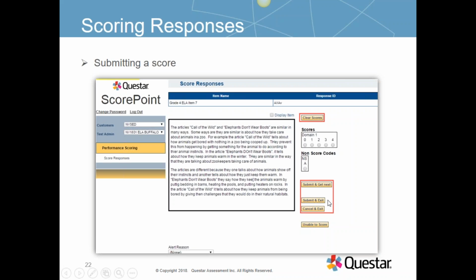So if you get to a response and you want to finish what you're doing on the page. So I want to finish scoring this particular response that's in front of me, but then I want to take my lunch break. So I would click on the score, let's say a score of a 4, and then I would hit submit and exit. And what this does is it submits the score that I just responded to, and then it brings me back to the home page. It doesn't make me score anymore at that point. So that's if you're coming up to the break or coming up to the end of the day and you just want to submit what you're doing in front of you and exit out to the home page.